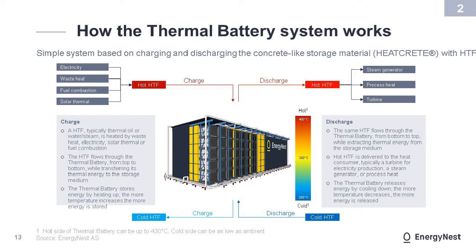And during discharge, it's the opposite. Then the HTF fluid is sent in through the bottom, so it's on the cold side, and then it exits on the top. So it's actually absorbing all the energy that is stored in the storage material. And the thermal energy can then be used for a steam generator or for process heat or even a turbine. So there are multiple scenarios.